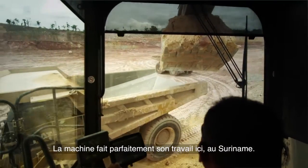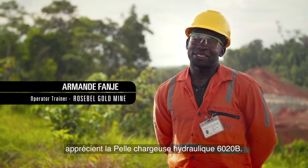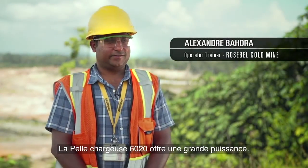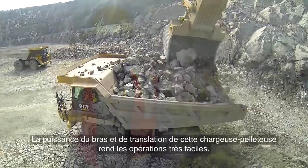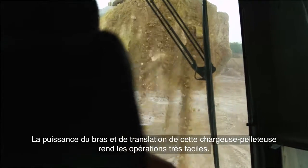I think the machine is doing great. Everybody that's working in this company, this mine, likes the 6020B. This 6020 has lots of power. Stick power, travel power, so to do a job with this vehicle is very easy to get done.